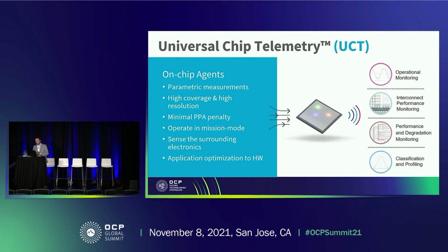The next category is interconnect and performance monitoring. This layer of agents monitors the connectivity and the health between basically two components, two chips in the package. It can be ASIC or HBM or two chiplets, as was discussed in some previous section here. And the last category is operational monitoring. These are basically the agents that are monitoring aspects like voltage fluctuations, cycle-to-cycle jitter, workload, temperature, etc. So in that way, we create this complete package of monitoring.